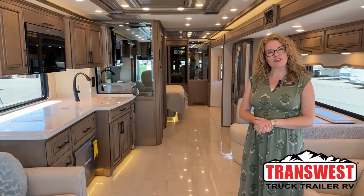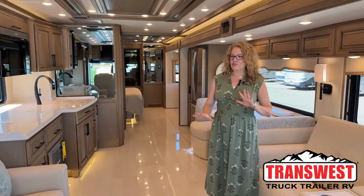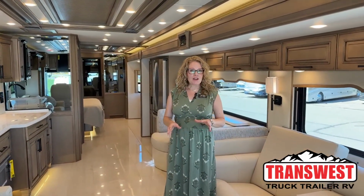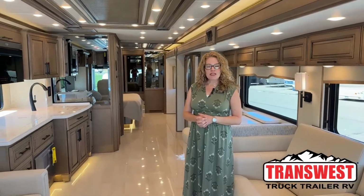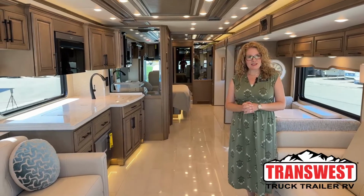It's not too light, not too dark. It just feels fresh, homey, and it's got that transitional vibe, not too traditional, not too modern. It's just homey. So we're going to take a look around so you can see the complete floor plan, and then we'll get into the details of it.